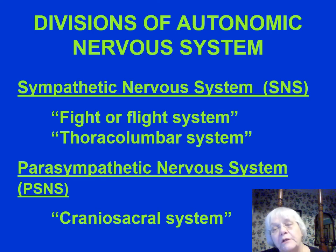Now, there's not a really good designation that is a counterpart to fight or flight, but some people have called this the rest and digest division, R-E-S-T, rest and digest. And that implies that it's a more calming influence. This one is going to be in control when you're not under the gun, you're not in fight or flight. And so we have those two divisions.